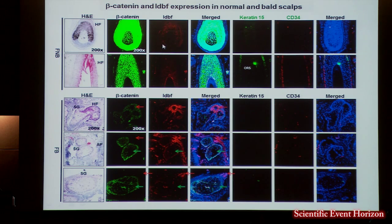In the female bald case, most of the hair follicles are miniaturized or lost. IDBF is interestingly highly increased here. Oppositely, beta-catenin is maintained very low. So what we think is that this high level of IDBF, I don't know the reason, could be some kind of reason for weak activation of beta-catenin, and that could be a potential relationship with baldness, whatever. We also did DAB staining, which you can see here.